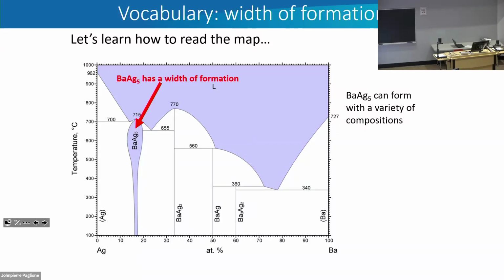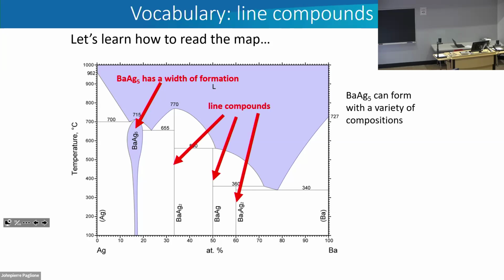You also see something else here. You see a width of formation. So barium silver 5 exists in a variety of chemical compositions. So it's not exactly 1 to 5. It can be like 5.1 or a little variation here. By contrast, other compounds here are line compounds, so they only exist at this one composition: barium silver 2, barium silver, barium 3 silver 2, line compounds.